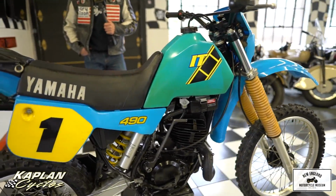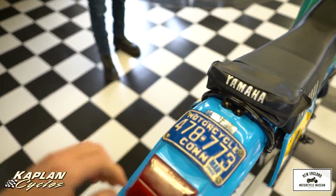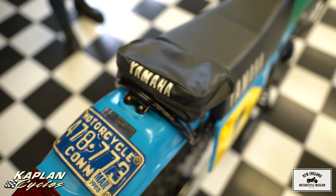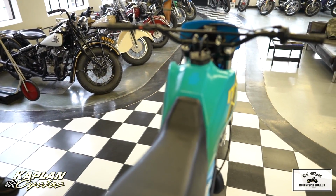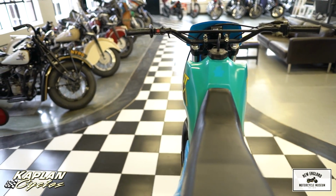So this 490 model, Yamaha won a lot of championships with this in enduros and hair scrambles. They went neck and neck with Husqvarna. The engine is very similar to the YZ 490. They lowered the port timing on it. It has a very low compression ratio, 5.6 to 1, and they lowered the exhaust port on it, so it's very, very torquey.